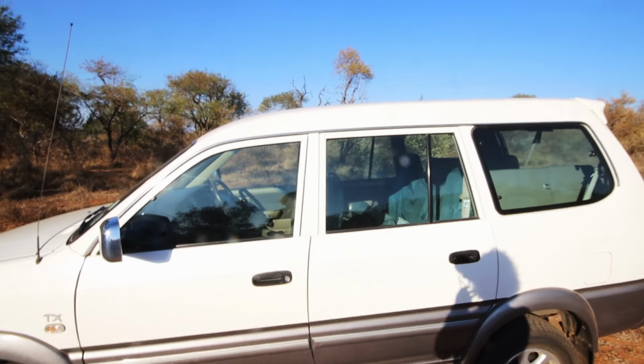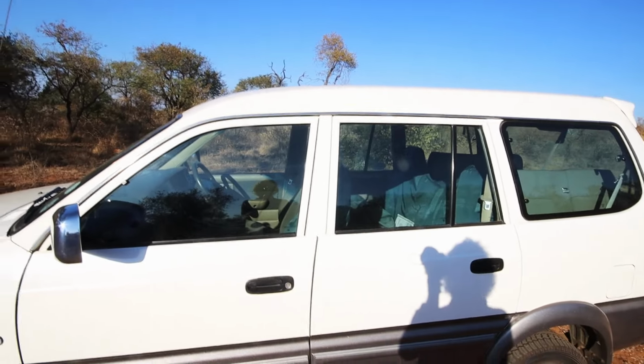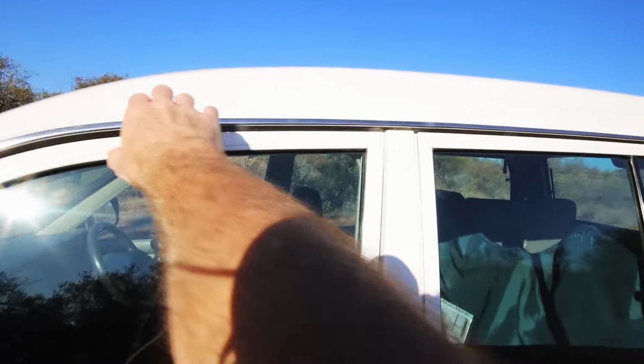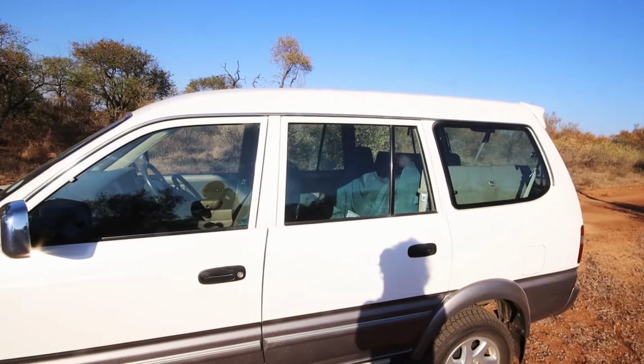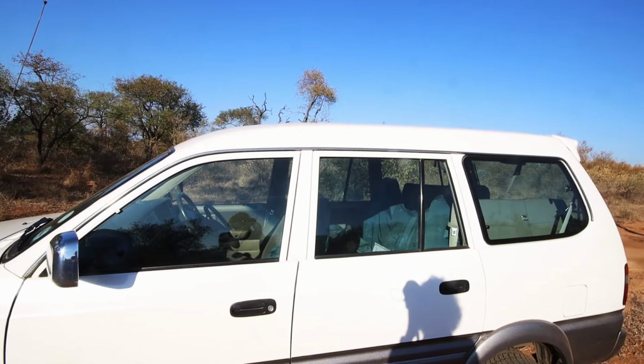So another thing that I love about this is the high roof. So there's a lot of space inside. I'll show you the seating arrangement just now, but also it has this gutter here. So it's so easy to fit a very basic roof rack. You can even make your own one. You don't have to buy some fancy Front Runner roof rack.